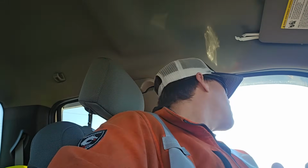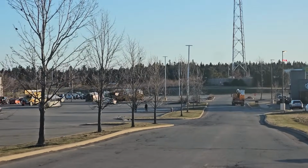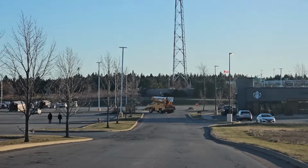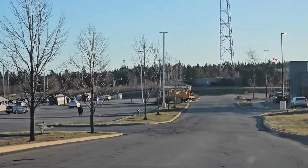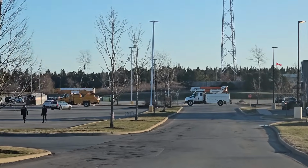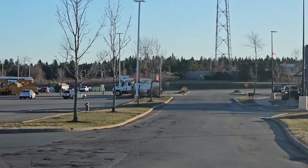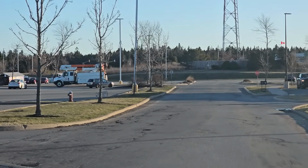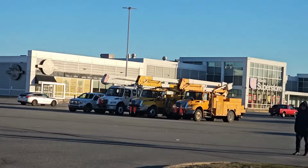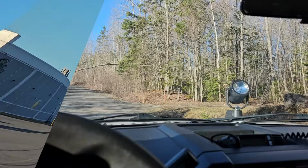I'm gonna gather up the crews. We just went by the main road now. We'll see y'all soon. The truck's rolling in down there. Looks like there's 4 or 5 of them on site now. Fellas all had their breakfast already, are ready to go.